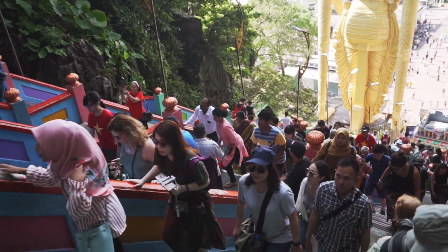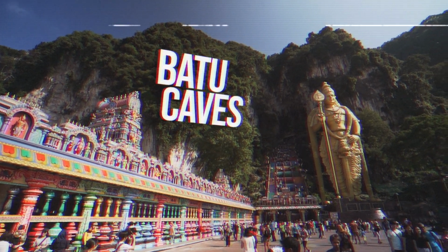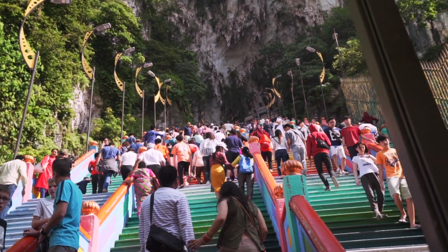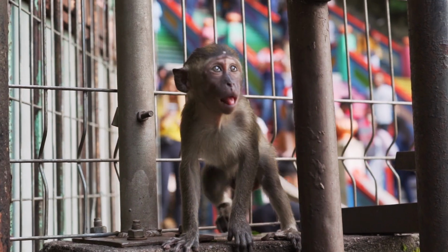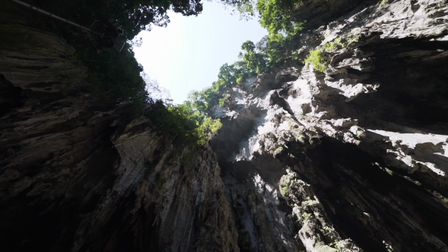We kick things off by heading out to the Batu Caves. And despite being one of the most popular things to do in the city, the entrance fee is absolutely free. The site is made up of 3 limestone cave systems which are all open to the public.